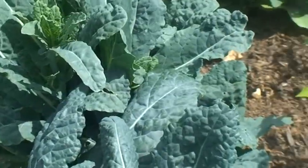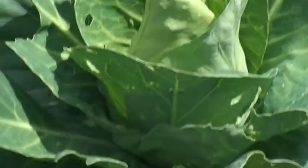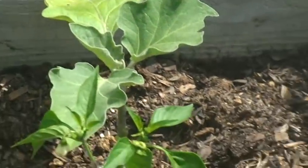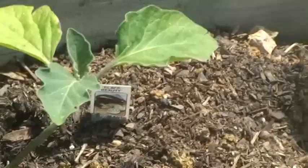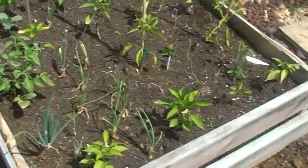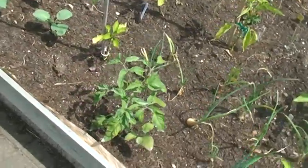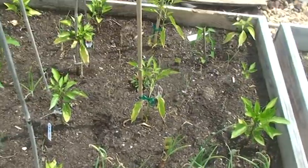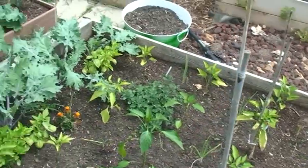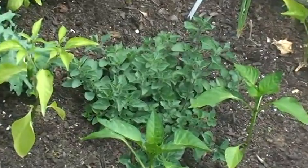More kale. That's one of the early Jerseys, I think. More carrots. Eggplant sneaking in right there, and another one right there. Zucchini. Another tomato plant. A couple peppers. More oregano stuck in right there. My kale's just doing wonderful.